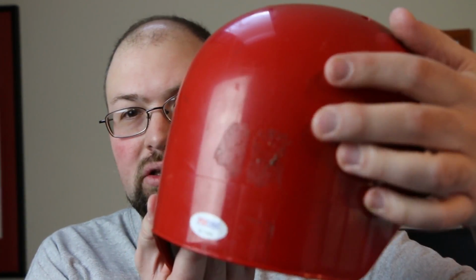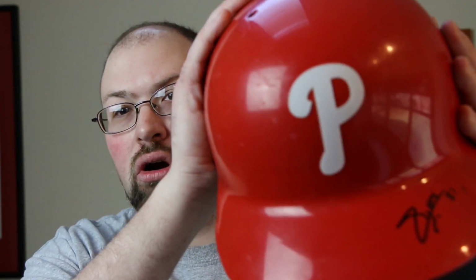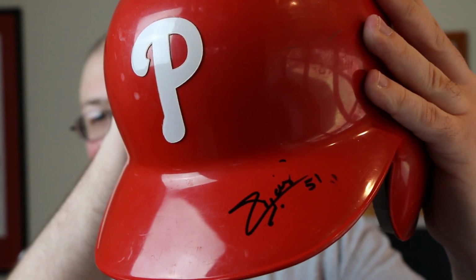This is just a generic helmet. Whoever did use it, the number was peeled off and stuff. Got it pretty cheap. And way back when this guy was a rookie, Mr. Carlos Ruiz, I had him sign it. So it's definitely pretty cool. I have Ruiz on a ball and some other stuff like that, like cards. So I haven't decided if I'm going to keep this or not.